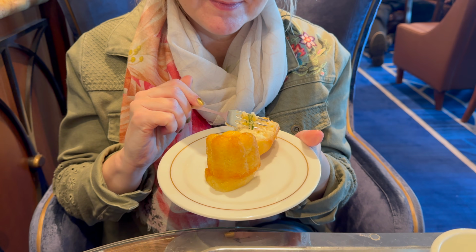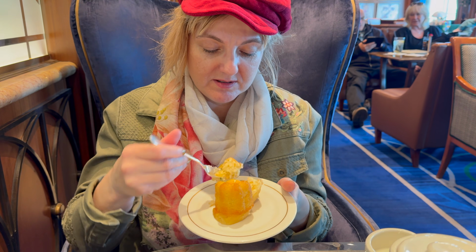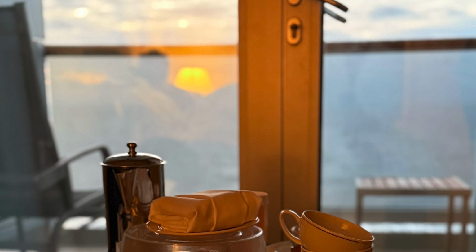It was good, but it was nowhere near as good as on QM2, was it? It wasn't. No, there wasn't the icing, and there wasn't much drizzle, and it was quite dry. It wasn't as, I'm going to use the word, moist. But you still liked it. I did. I ate all of it, but I was thinking about the QM2 one.